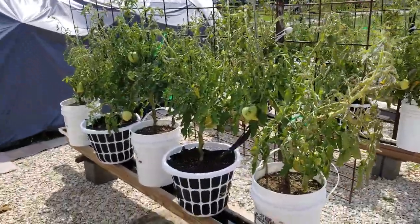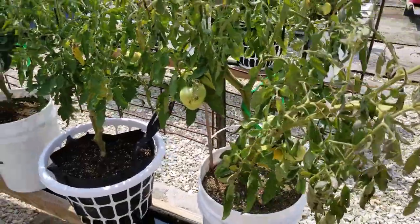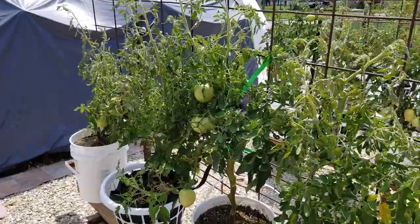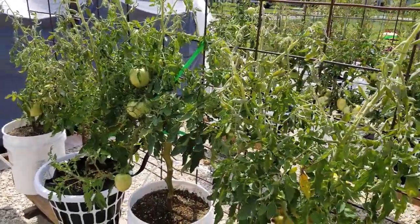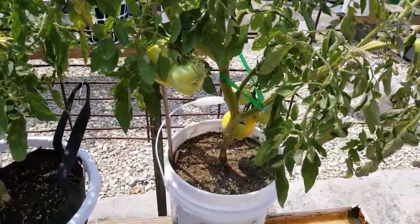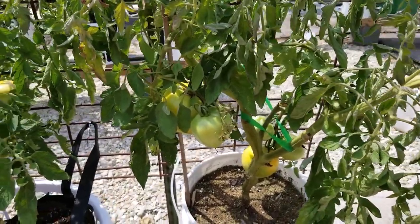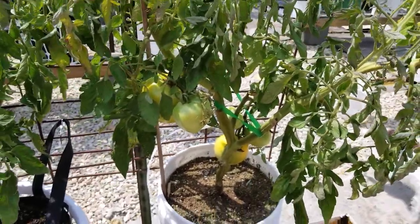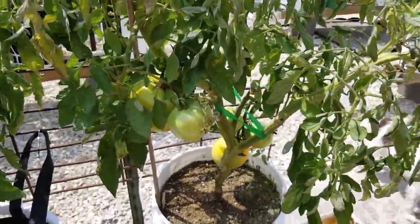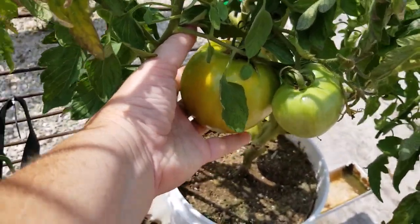These are Dad's Sunset, and they are my favorite tomato this year. They're simply awesome. You don't see much ripe because I just picked, but they have put on the biggest, most perfectly shaped tomatoes, not damaged or contorted or spoiled. These are little compared to a lot of the tomatoes that I've taken in.